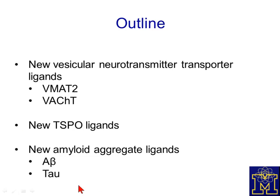And then finally, with regards to the imaging of amyloid aggregate depositions, you know about A-beta amyloid and its role in Alzheimer's disease, and that there are 4 agents that are now ready for clinical translational use, and hopefully 1 or more of these will become available to us for clinical use. But there are other amyloid aggregations, and particularly of the tau protein, where there are some very interesting ligand approaches that have great promise, and I'll share with you some of the preclinical and, in one case, clinical evidence for this.